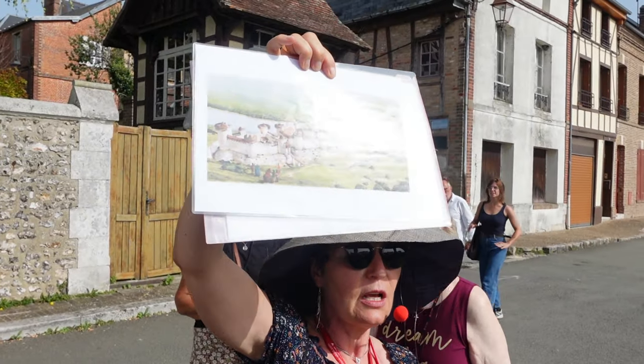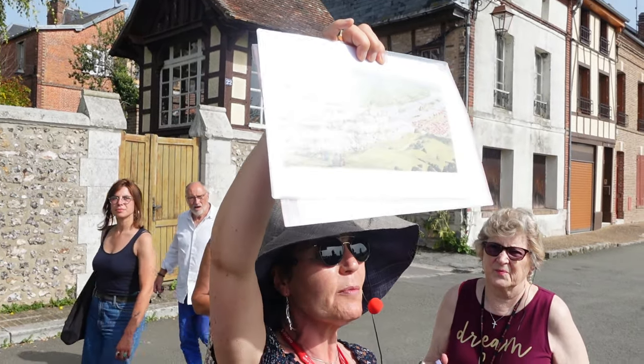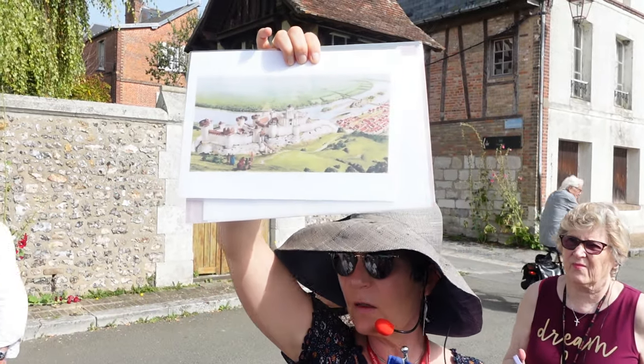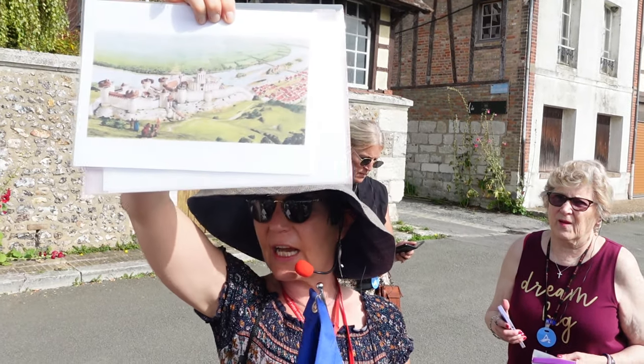I've got the picture to show you how it looked. You see it from the side. It is not the main view you've got here. Oh, wow. You've got it just from the side.